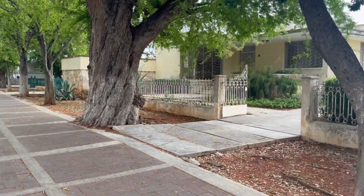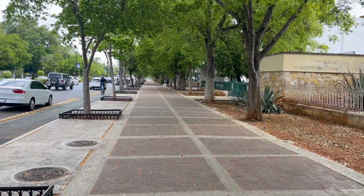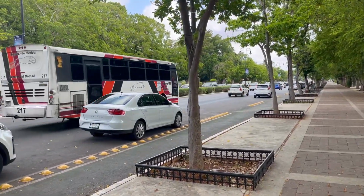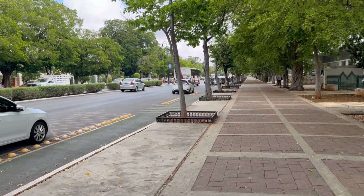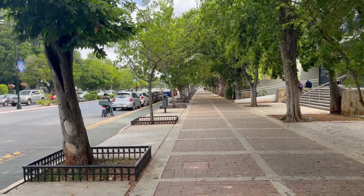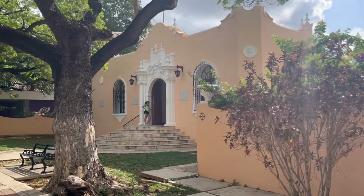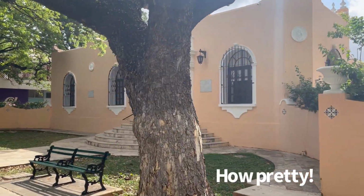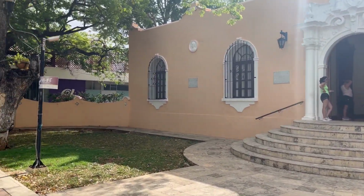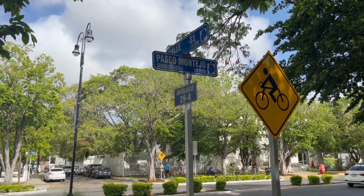The next morning, I decided to take a walk on Paseo de Montejo. I had driven on this street, but I hadn't walked. So this to me looks like Europe. These trees provide much needed shade. However, it's morning time right now. It's not that hot. Qué bonita. Paseo Montejo.